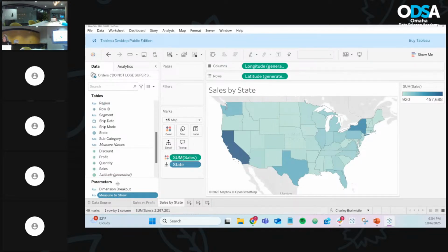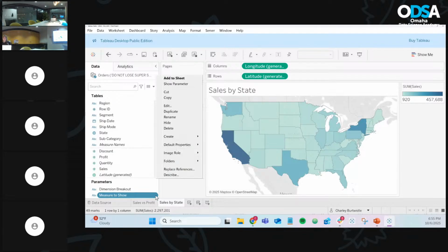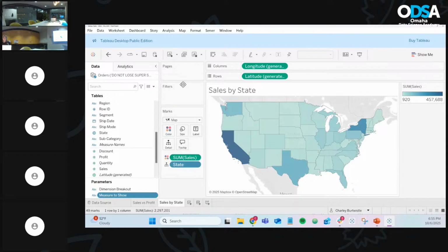So now we should have two parameters down here: our dimension breakout, which we've already worked with on our scatter plot, and our measure to show. Now, again, it's not showing up over here yet. You don't have to show it. I always like to show it just so I can make sure I'm typing everything in correctly. So you just click that arrow and click show parameter. So sales, profit, right? Nothing's tied to it yet. It's just a parameter that's out there that currently equals sales, but nothing's changing it.